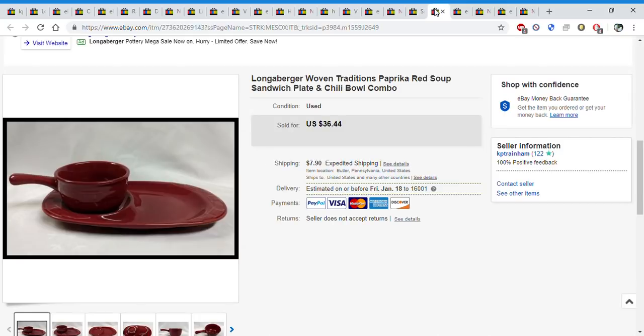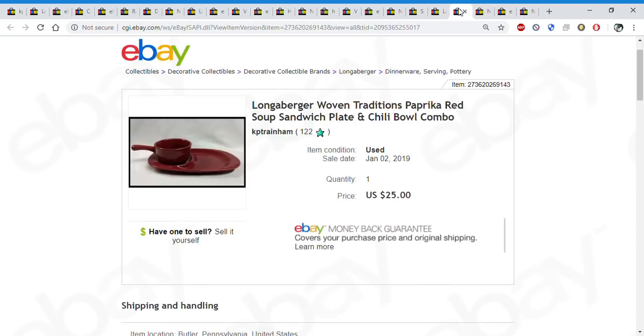Longaberger Woven Traditions soup and sandwich combo. I had 4 of these. I picked up all the pieces individually at Goodwill for about $15 for all of them. I sold 2 sets early on in the year for $50 a piece. The third one I sold somewhere in the $40 range, and then this one, somebody made me an offer of $25. I took it plus shipping so I could be done with these. I was tired of looking at that listing. But still, great money. Like well over $140 on a $15 purchase, so that was good money.